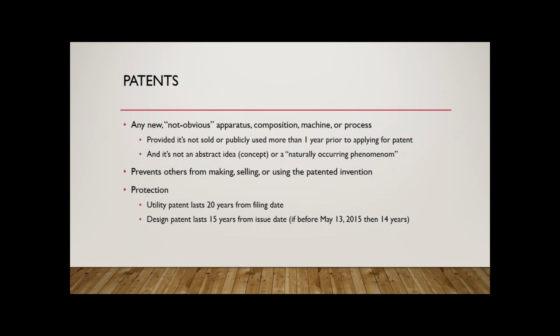And there are a couple of things you've got to keep in mind here. One is, in the United States, if you come up with an invention, you can tell others about that invention, and you can tell them about it not under an NDA, which means it's no longer your trade secret. If you told them about it under an NDA, or non-disclosure agreement, it still is your trade secret. But if you publicly use or you offer your invention for sale more than 1 year prior to applying for a patent, you can't get a patent. You're barred from getting the patent.